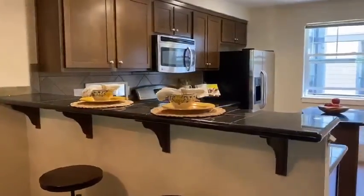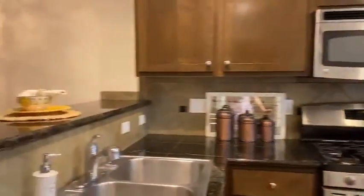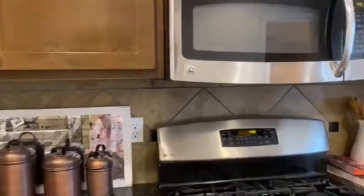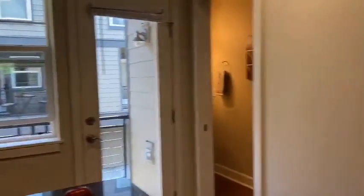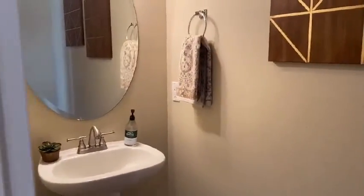And here is your kitchen with your bar stool setup. Got a beautiful island, gorgeous tile backsplash, really beautiful stainless steel appliances. Here is your large pantry. Right off of the kitchen is your main level powder bathroom. And then we have our outdoor balcony.